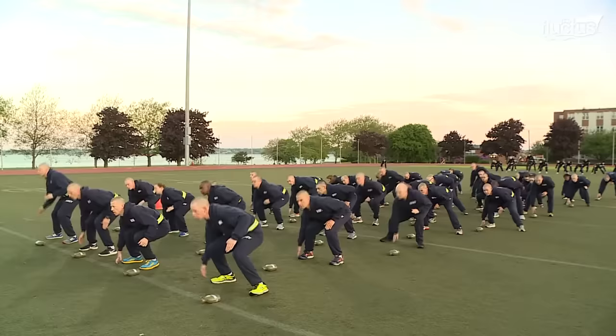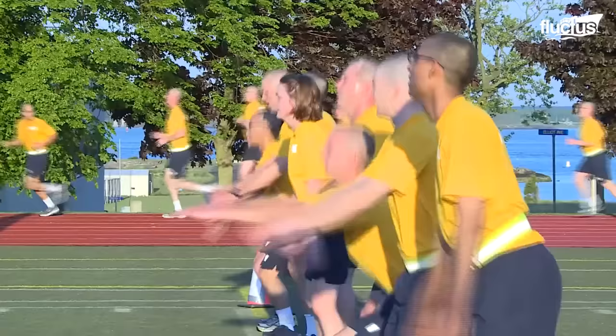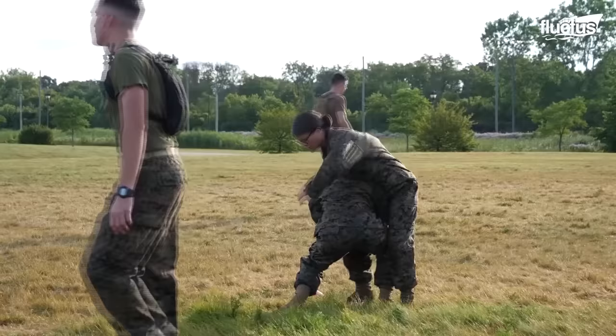Another option is to pursue officer candidate school. This is a 12-week training program where aspiring naval aviators will learn the basic regulations and rules for being an officer in the Navy. They will also take part in an intensive physical conditioning program.